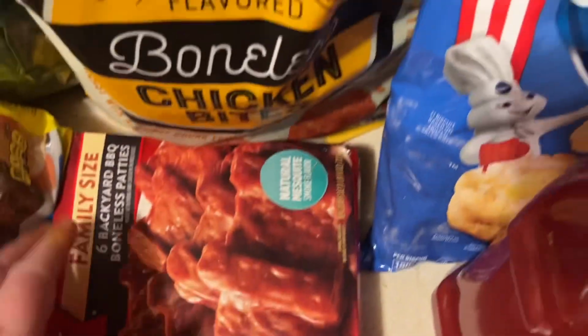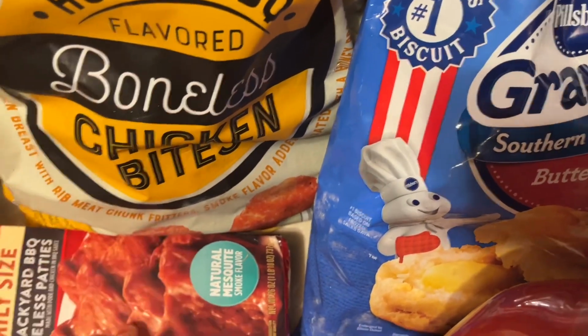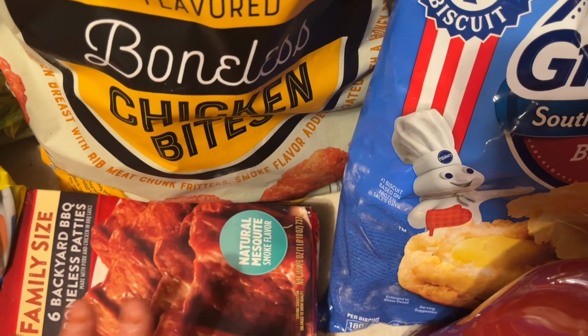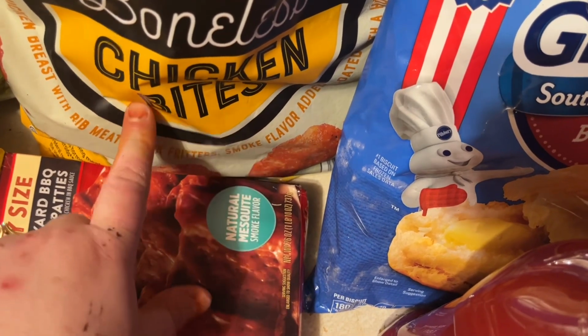Much, much cheaper than going through the drive-thru. All right, back here. These should be the barbecue wings, boneless wings. I tried to get the buffalo ones that the kids like. They didn't have them in stock. They had the buffalo boneless ones out, so we got the barbecue ones.